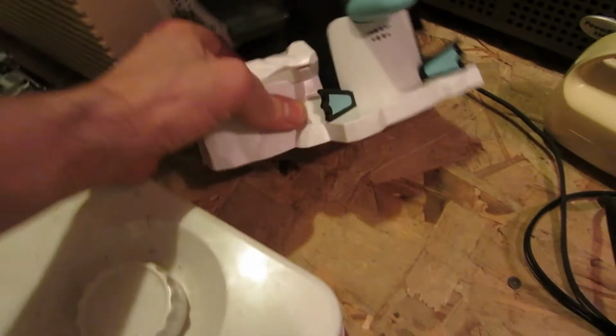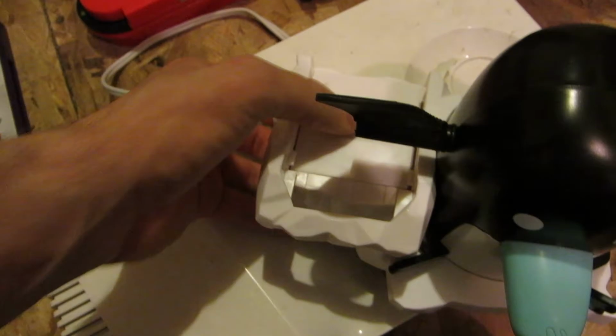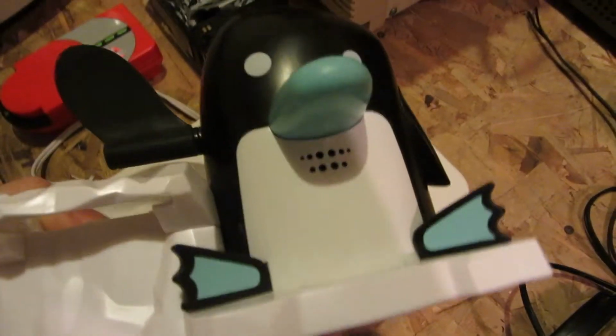And got this little toy. Not sure what it does. All I know is that the arm flips around. I think it has something to do with like flinging coins or something like that. But there's a little motor in it. Probably tear the motor out of it and get rid of the rest.